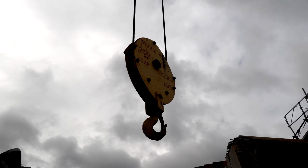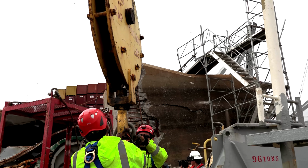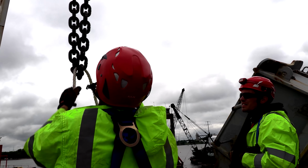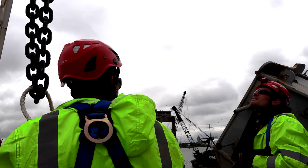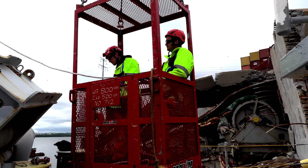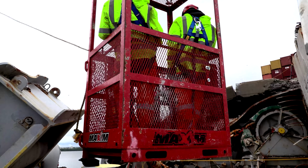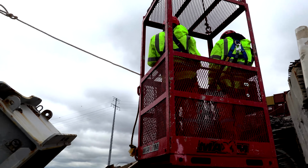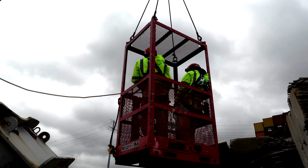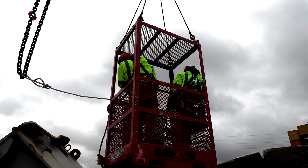So then they sent the crane down and they were hooking up the cage, and they're going to suspend these two guys from it, and they're going to be inspecting everything from just a few feet up above and try to make sense of what they need to do and how they're going to move things next. Look at that mooring line there.